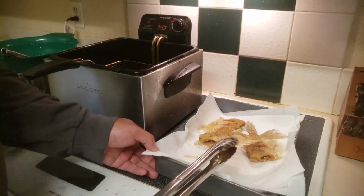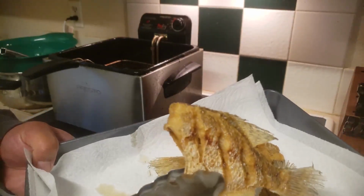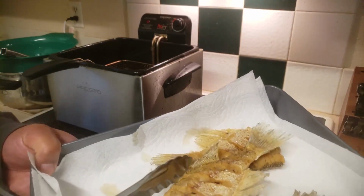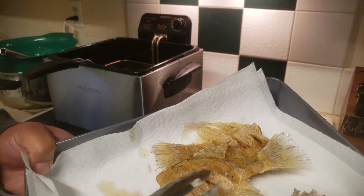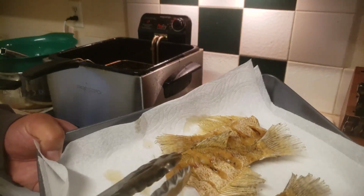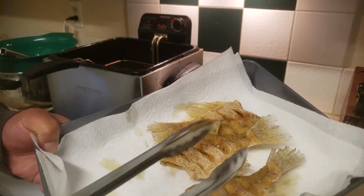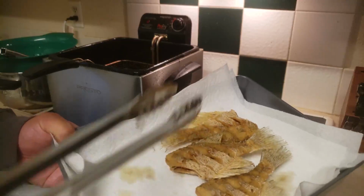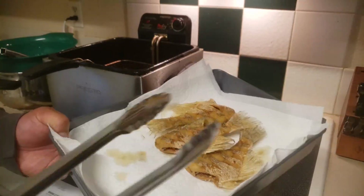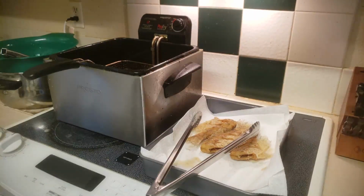So as you can see, the scores, the oil's gone down in it on the whole cavity, so these fish are nice and crisp. And this is the way we like our fish, just like this. You just bite off the fin tips and eat the whole fish, dipped in some nice sauce, whatever dipping sauce you like, or just eating it plain. This is the way we like it. Like I said, I'll show you the end product when we're ready to eat and have you at the dinner table with us.